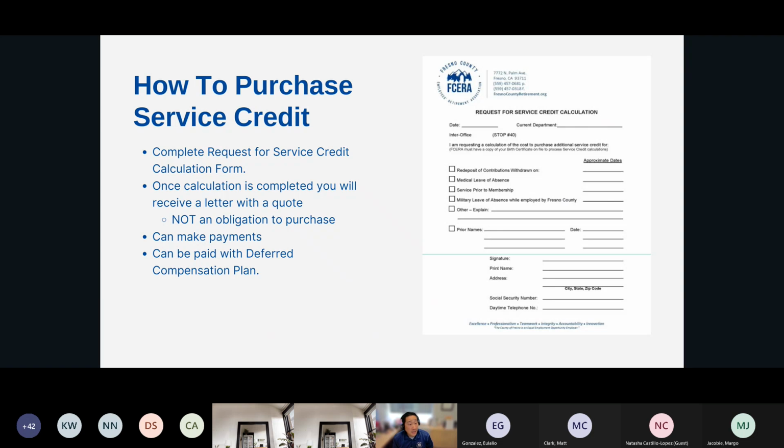Don't have to worry about it. As I mentioned, depending on the leave, the amount of time that you're purchasing and stuff like that, you may be able to make payments, but that's also going to be broken down for you on the contract. As well, you could pay for your service credit purchase with your deferred compensation plan. For county employees, for example, you could use your Nationwide deferred comp plan to pay for your service credit purchase. That's going to be done through employee benefits, but they can give you a form for that.